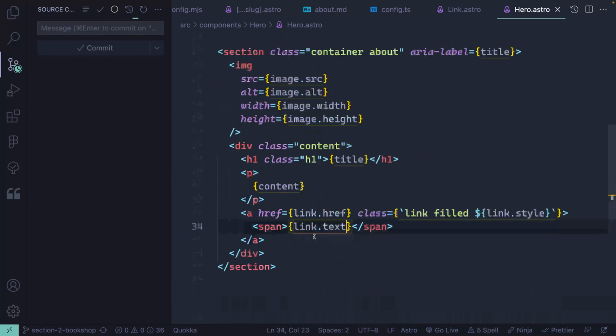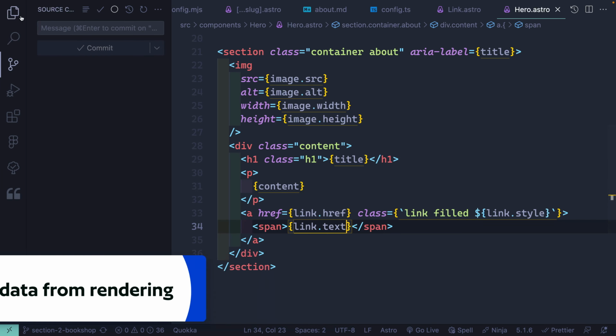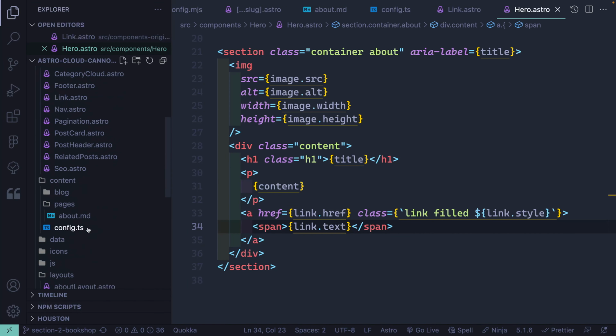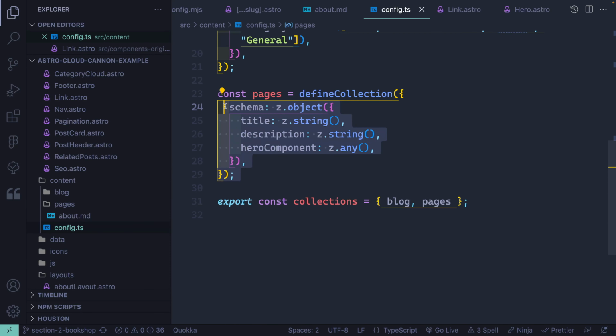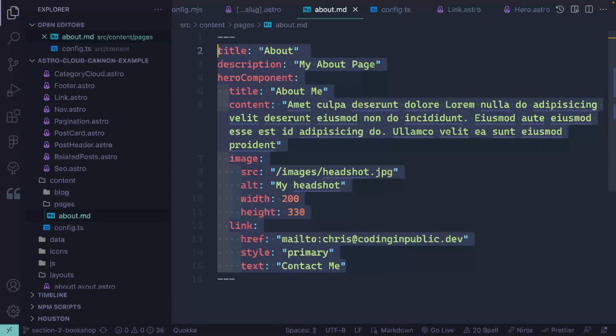And again, you may have already had a component ready and waiting, but just in case you didn't, I thought it'd be good to build this out together. Thirdly, we separated out the data from the actual rendering. If I open up the Explorer once again, we did that inside of our content collection. We added a new config for pages directory, and then we added our about page directly in here. We added all the data we needed for the page in the markdown file.